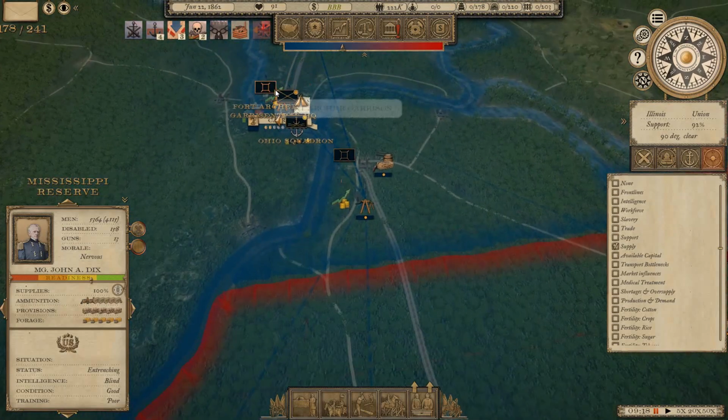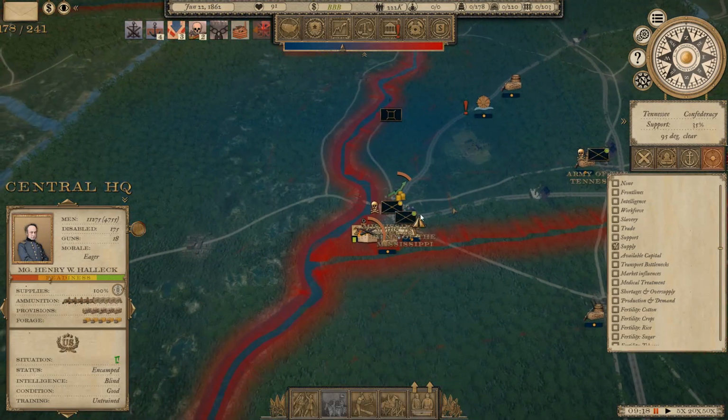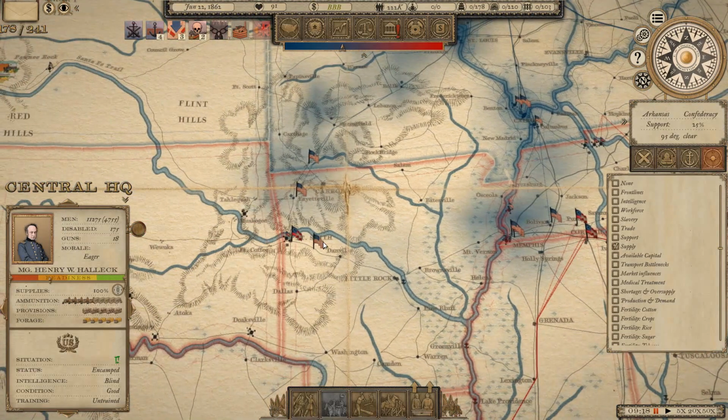So some of these reinforcements coming into the Central HQ will go to Dix's force. I may replace Dix, however, because he is not a very good commander. What else is happening here? So we've pushed into Arkansas as well.